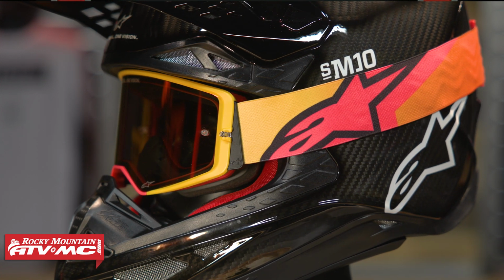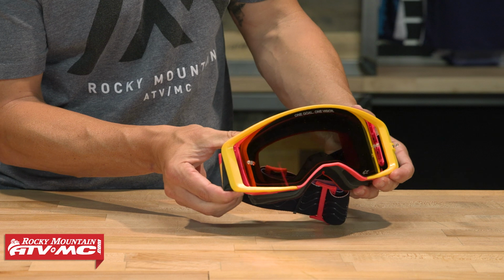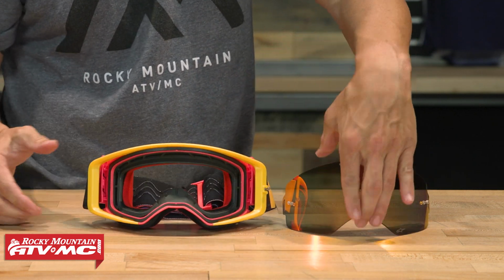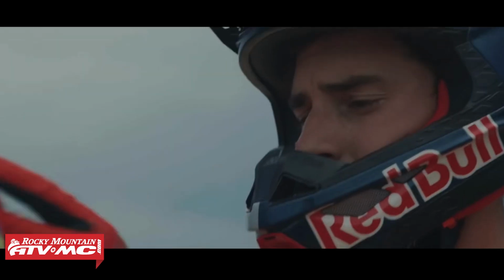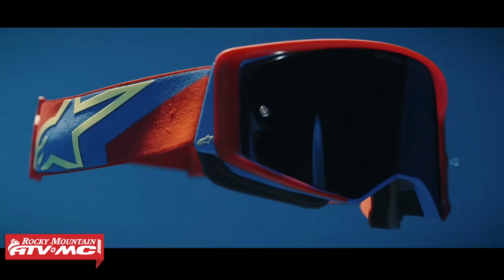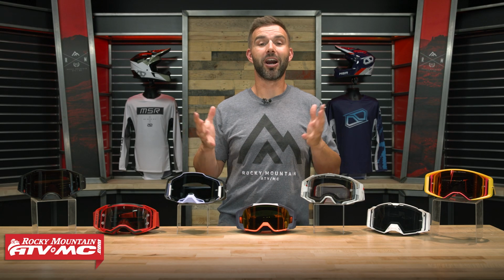They also have a really good, simple lens changing system. Again, you just pop their little pieces on the outside down, pop the lens out, put it back in. So it's right there with the Airbrake, the Armega, and the Fox. It's a great system, very comfortable, a lot of cool colorways to choose from, and yeah, it's great. Other than that, I don't have anything I can complain about with the new Supertech goggle. It's phenomenal. You just got to decide, is it the colorways that you're looking at?